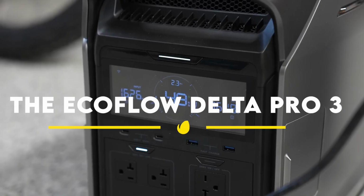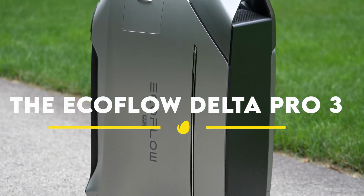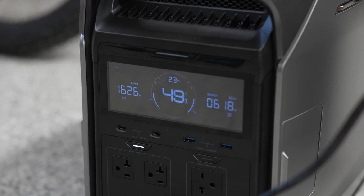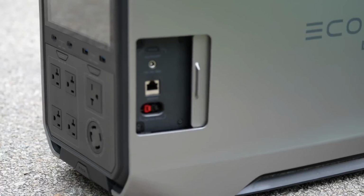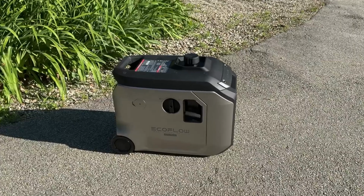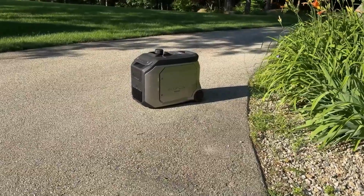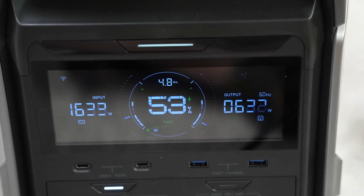Finally, we've got the EcoFlow Delta Pro 3 and the EcoFlow Delta Pro Ultra. The Delta Pro 3 is a fantastic battery with 3.6 kWh of storage, but what makes it stand out is its ability to be expanded. You can add additional battery units to increase the total capacity, making it incredibly versatile. The Delta Pro Ultra takes things up a notch, offering even more storage and faster charging times. Both are great for people who want a backup system that can grow with their needs.